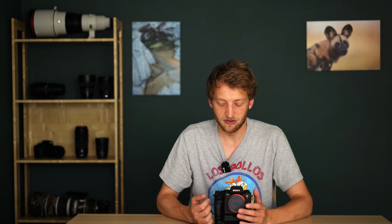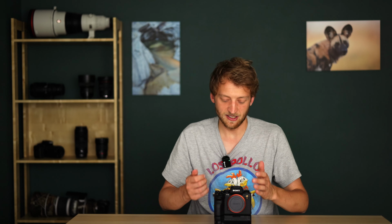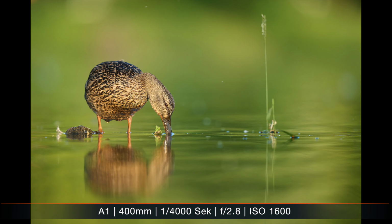Many people also like to discuss apparently the different color science or colors of Sony, Nikon and Canon, and here I actually felt that the Sony A1 was kind of between the Canon R5 and the Nikon Z8 or Z9. So the Canons generally have a bit more warmer, more orangey reddish colors. The Nikons have a bit more blue and greenish colors.